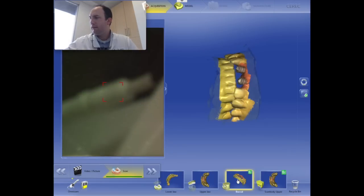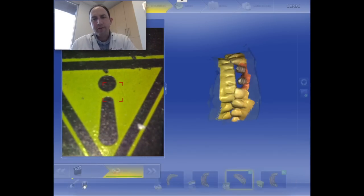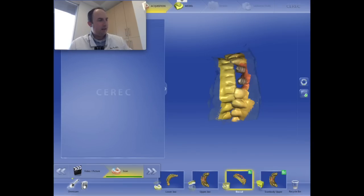All right. Turn that camera off. Okay, so that's the scanning. Now you'll notice that scanning, granted these are models, took 5 minutes, maybe? In the mouth it should take the same.